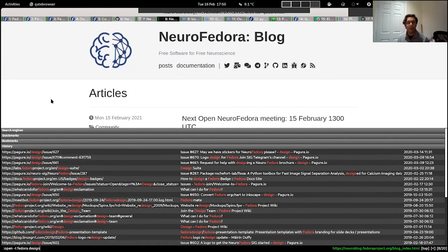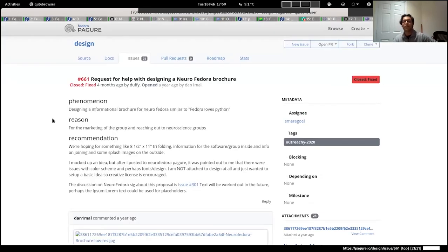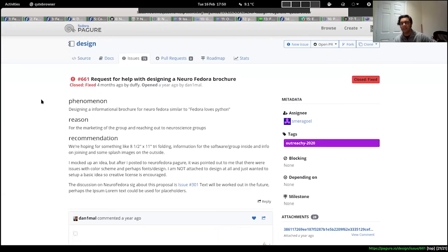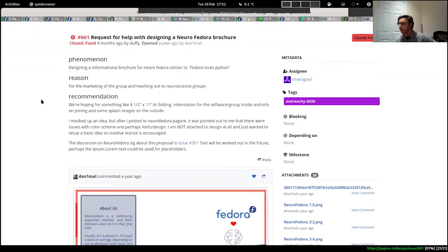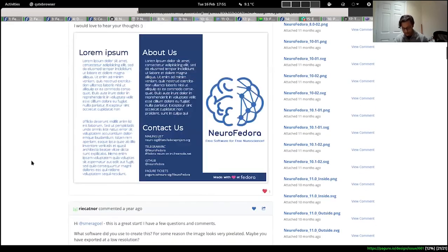Let's see, I can find a different ticket actually. Right, so this is the Fedora design team. If you want some artwork, you want a brochure, you want a logo, you want stickers, you file a ticket with them. And the super helpful people who know how to do things, because I know how to open Inkscape and I can draw lines in there, but that's where my knowledge of Inkscape and GIMP stops. But they will work on it for you.